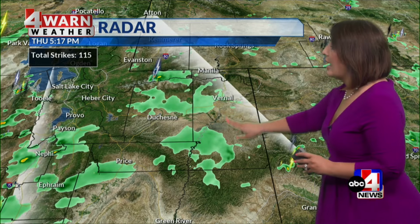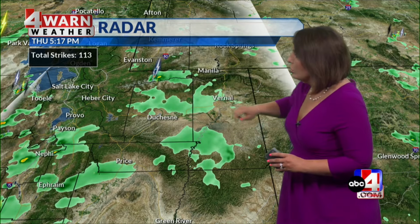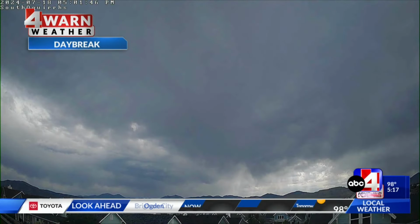Haven't seen anything yet. As we look at the northeastern corner of the state, over Flaming Gorge, Duchesne County and Castle Country also seeing that wet weather near Manti and Ephraim. So active conditions for the heat of the day and more on the way. Live view from Daybreak doesn't look friendly, quite ominous as those storms make their way to the Salt Lake Valley. We will see those conditions holding on here as we get through the next several hours.